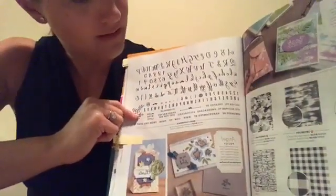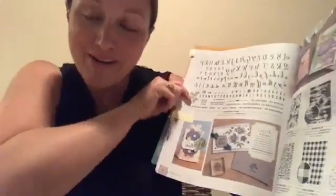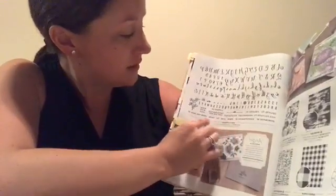Not only does it have the whole alphabet and some other symbols and little sayings, like I love the handcrafted just for you, that'd be great on the back of a card. But it also has this, where is it?